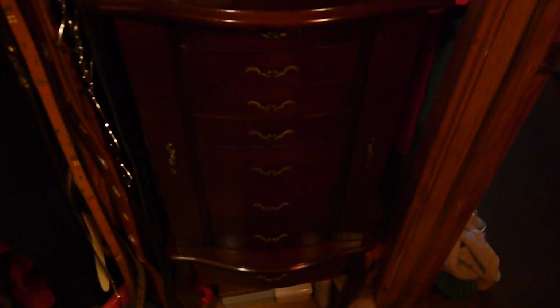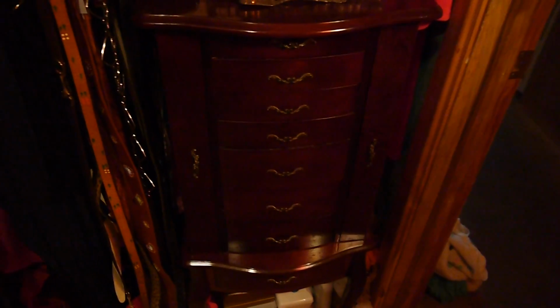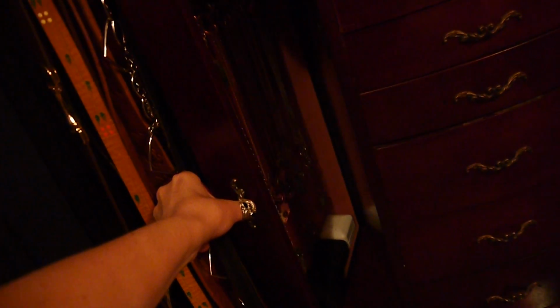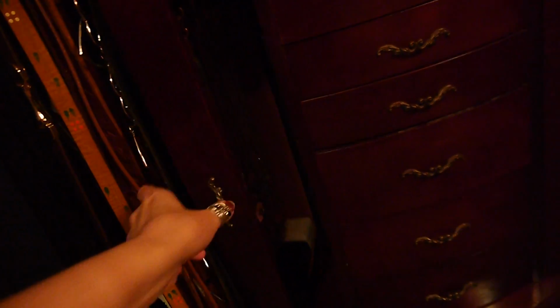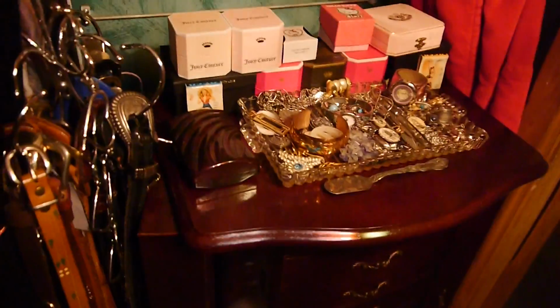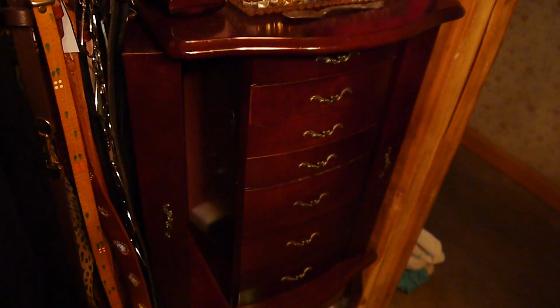And then this is my jewelry armoire. Try to fix the lighting so you guys can see it a little better. So in here, it's just got spots for necklaces on both sides. I'm not sure how well you guys are going to be able to see that. I'll try to move my lighting around as I'm touring in here. Alright, that looks a little better.